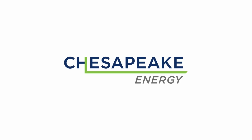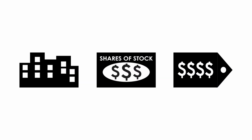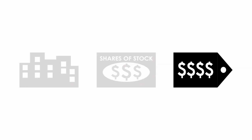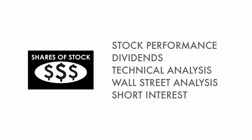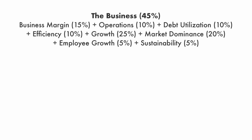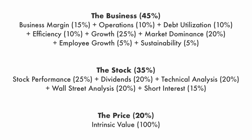Today on GrowthShares, let's analyze and see whether Chesapeake Energy is a great long-term investment. The company analysis is divided into three broad factors: the business, the stock, and the price. Furthermore, these three factors are subdivided into 14 metrics that give us the complete picture of the company. Each factor and each metric are given different weight, together adding up to 100% of the overall analysis.